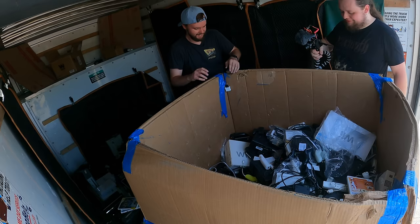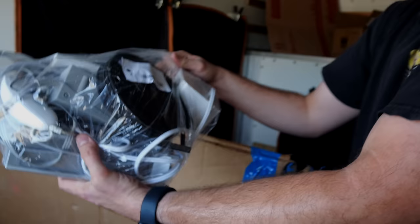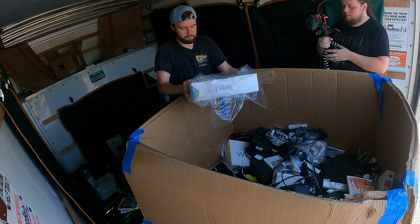What in the world? And then we get more of this bag stuff. I almost wonder if maybe this stuff was sitting at a Goodwill for sale. That's the kind of stuff Goodwill uses. So it almost feels like they had it for sale and nobody bought it because they had it probably listed too high. All right, guys, we got a Wii in box, and I do feel something in there.